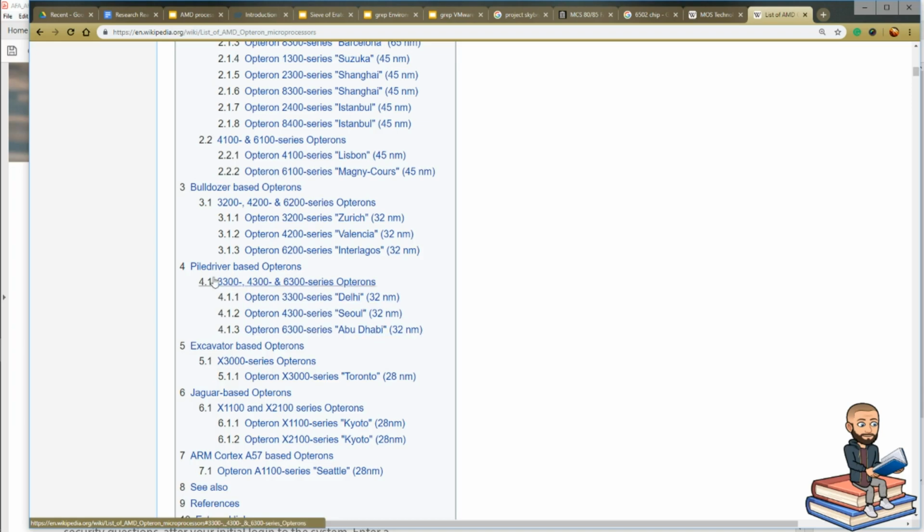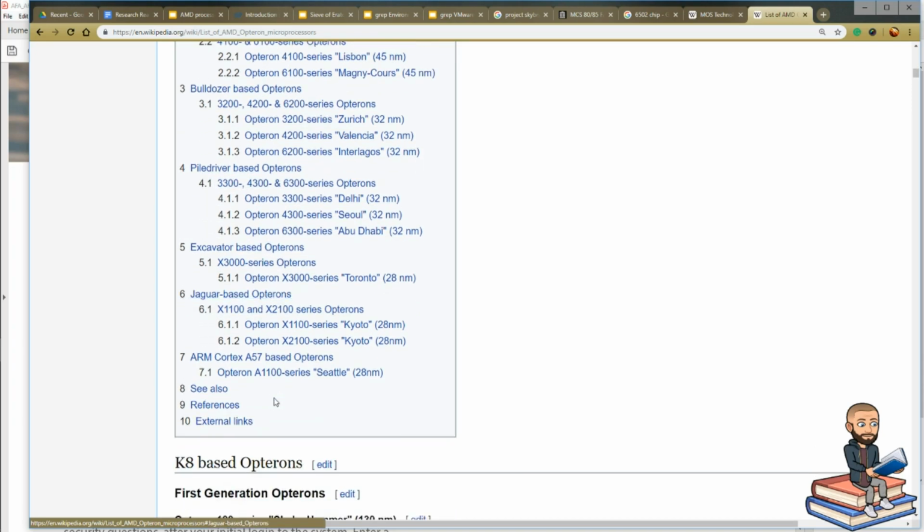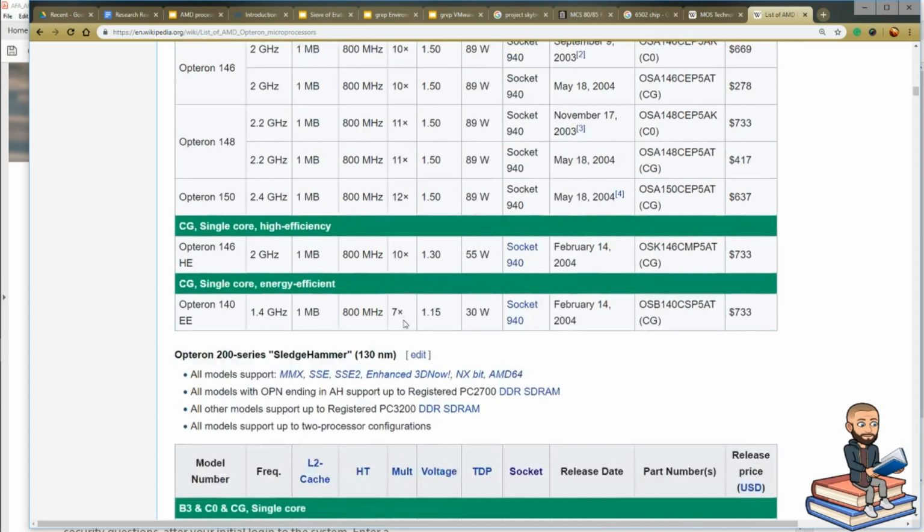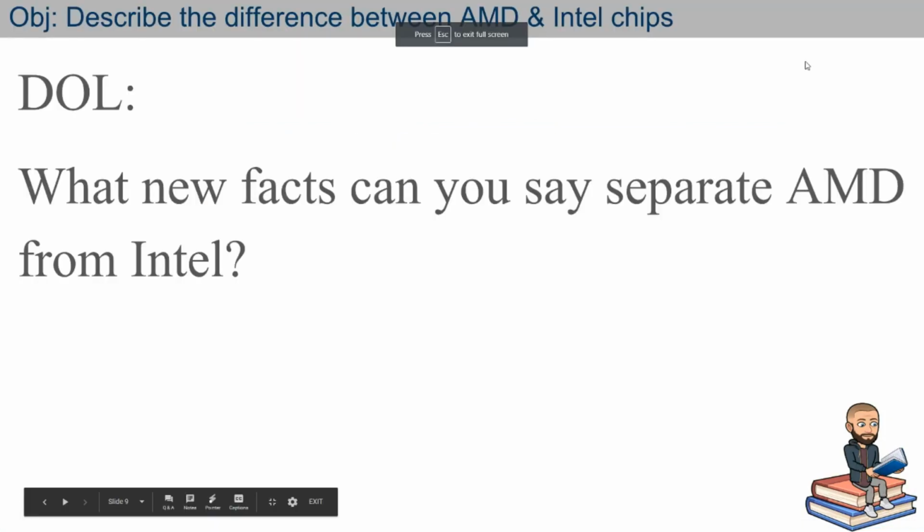But how cool is that? You got Pile Driver based Opterons, Jaguar based Opterons. These names are just so crazy. And here's some interesting specs, so you'll get a release price here, along with speeds and voltage stuff, so just an interesting find. So that's the end of the lesson.